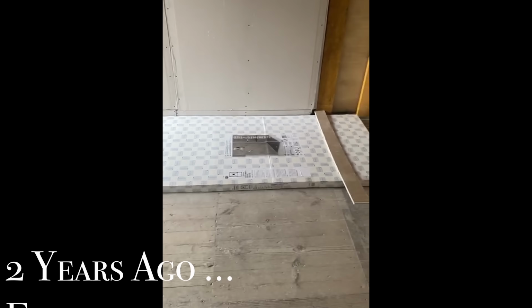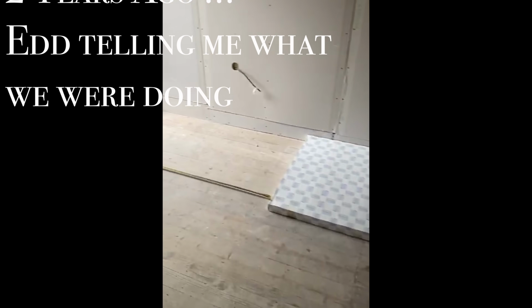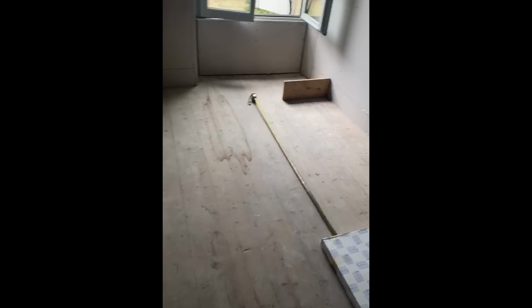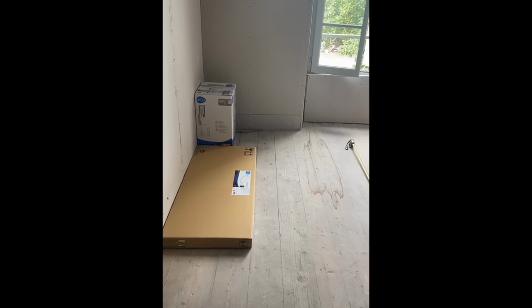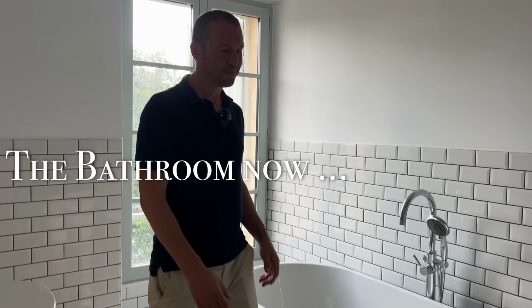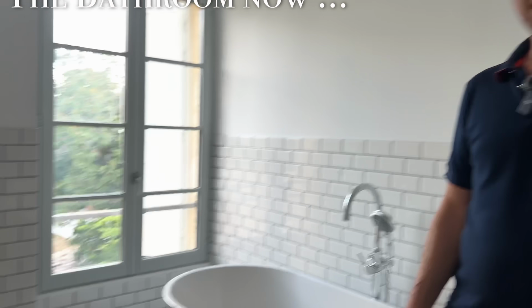Sack the electrician, hey? Yeah. For those of you who don't know, I'm doing the electrics here. So that piece of plasterboard is where the shower's cut. And then the bath next to it, right next to the window. And then wash basin and toilet. And then a decent sized shower and double wash basin.